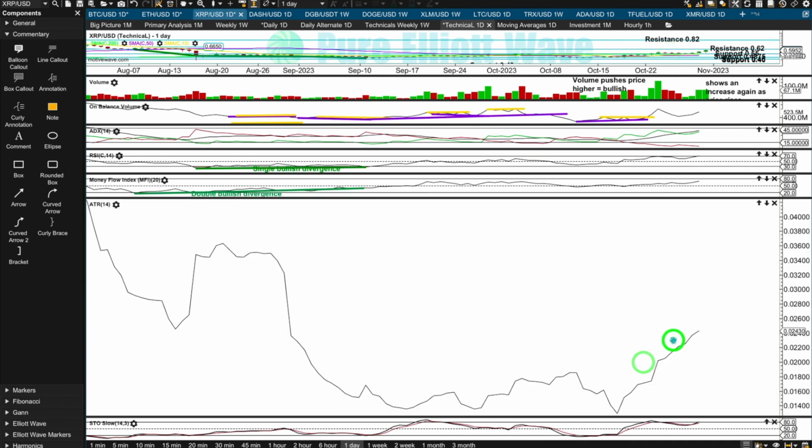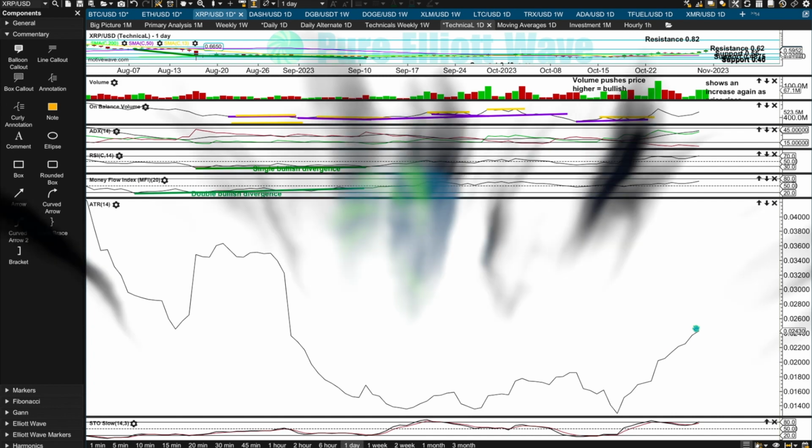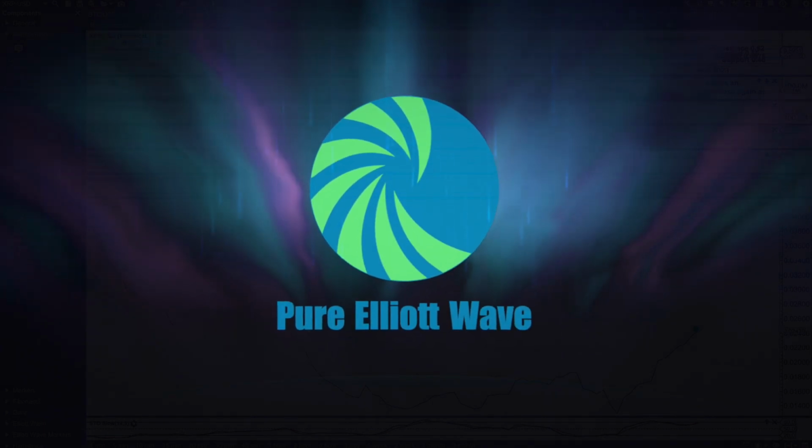ATR continuing to show an increase, so push from volume and an increase in volatility is really good to see for a bullish case. This supports the Elliott Wave count. That's it from me today with your quick update of those three.